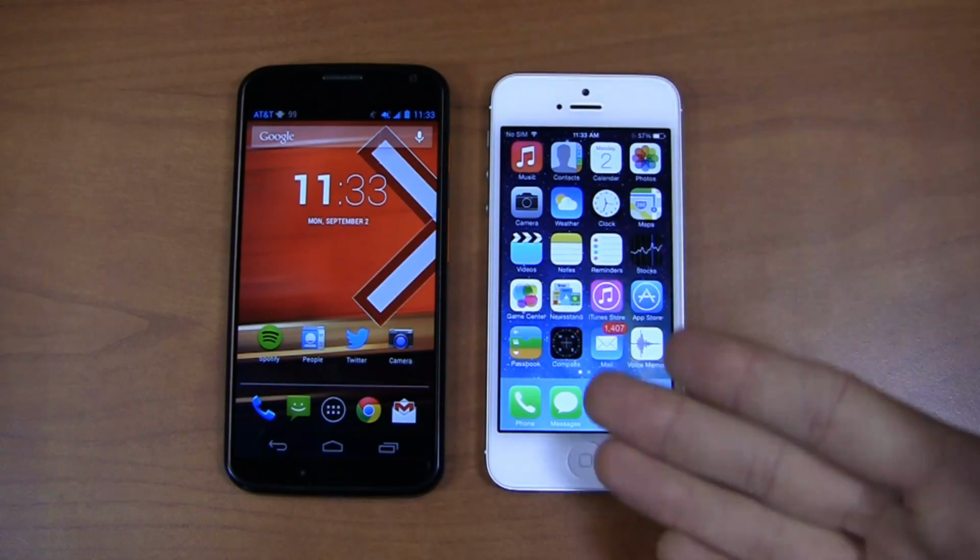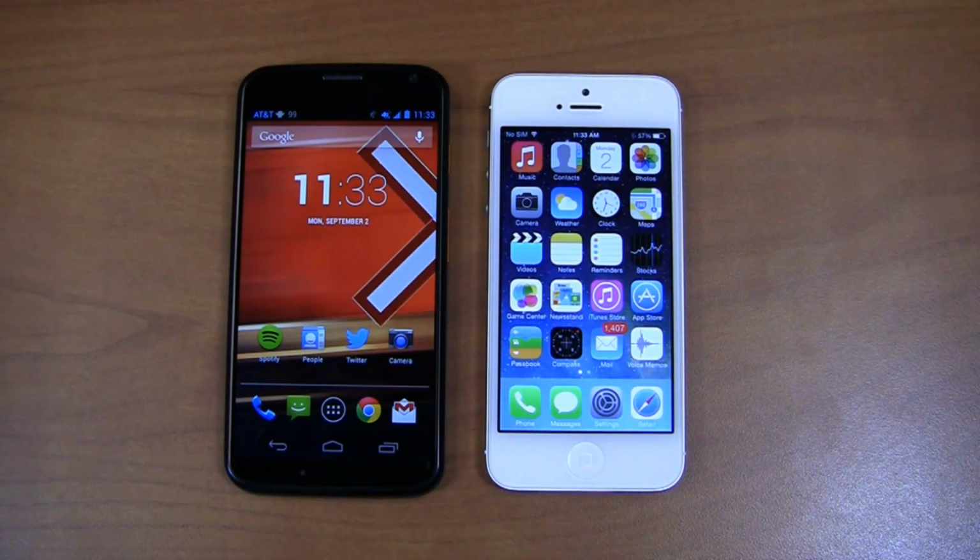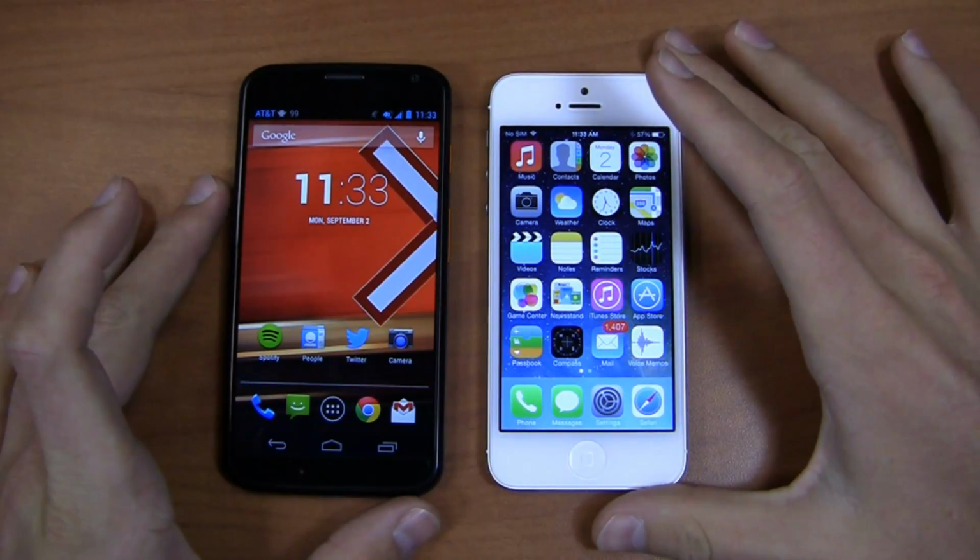Then, of course, you have the Apple iPhone 5, all made in-house. Apple makes the product, Apple makes the software, and for a lot of people, that's a huge benefit. Let's take a look at the hardware in the dogfight.